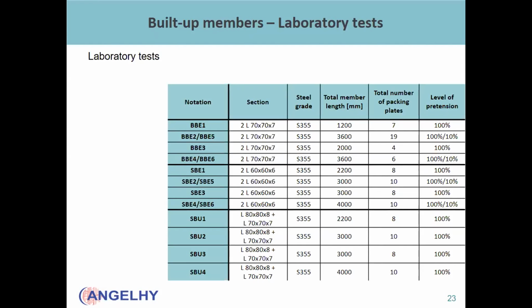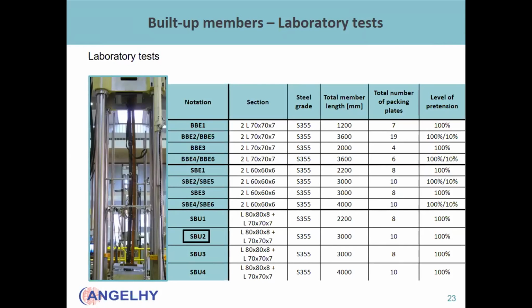In this laboratory test campaign, we used a steel grade of S355. As Professor Vayas already said, we varied the member length in order to vary the member slenderness. We considered different numbers of packing plates, and finally we studied the influence of bolt preloading in the connections. Here you see one of the results for this SBU2 specimen, and clearly it is flexural buckling that characterized the failure load.